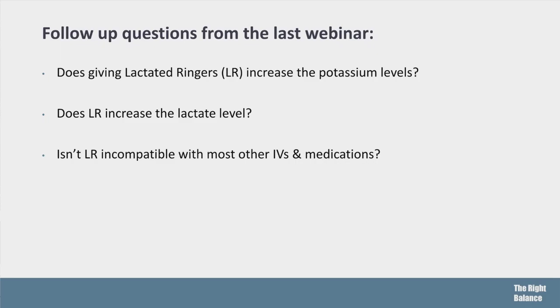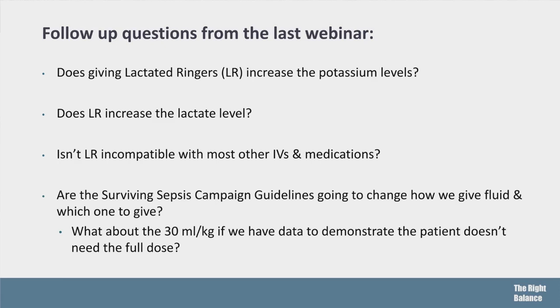So isn't LR incompatible with most other IV fluids and medications? And the answer is, we're not really sure because saline was studied over and over and over again. And I will say this is an area that definitely needs to be explored. It's not that we know that LR is incompatible, we just don't know what it's compatible with. So again, this is going to be a major area of study.